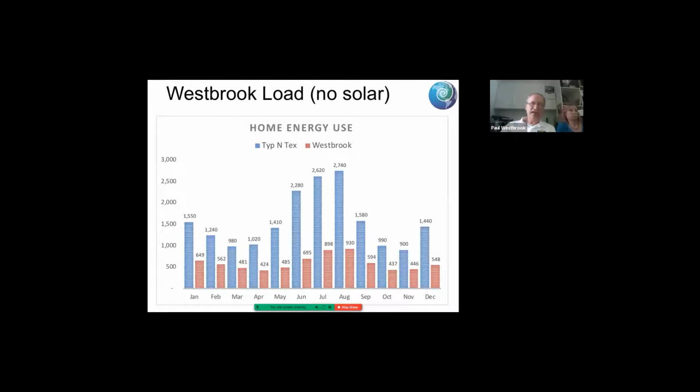So I took this chart that shows a typical North Texas home's kilowatt hours per month. You can see rising in the summer, falling in the spring and fall, up a little in the winter. And then the red was my own data from the prior few years before we put up the solar electric. So my goal was to size the system so that during the spring and fall, it would just about produce exactly what I needed each month. And then yes, I would have to buy a little more energy in the summer and winter.